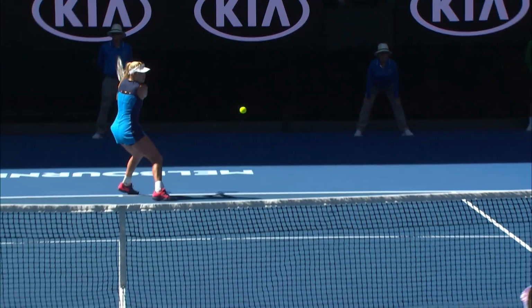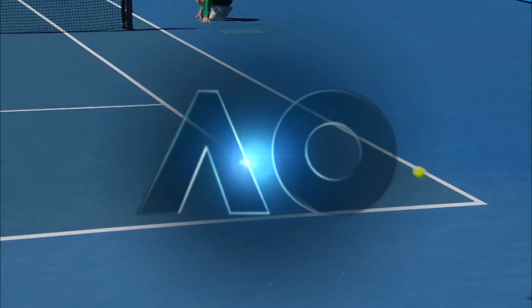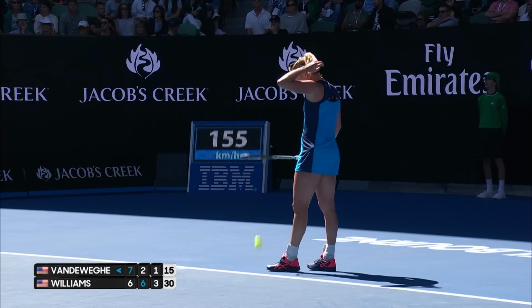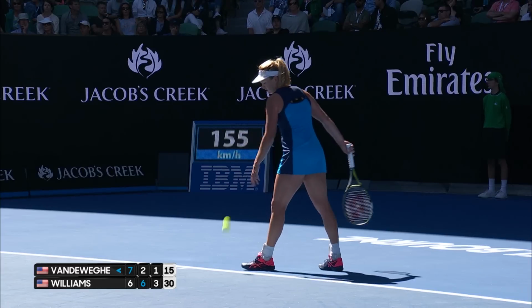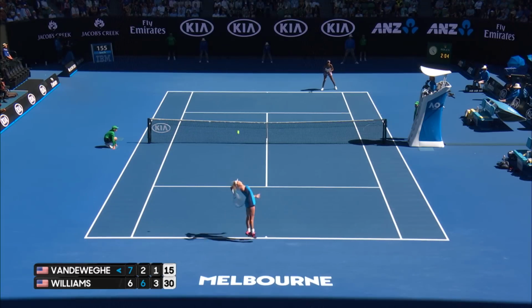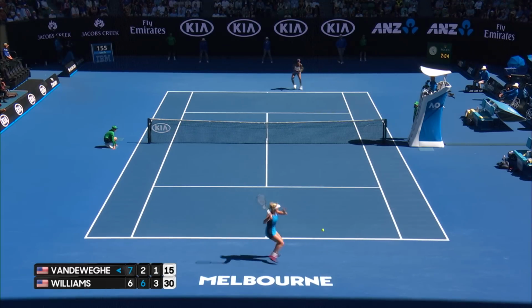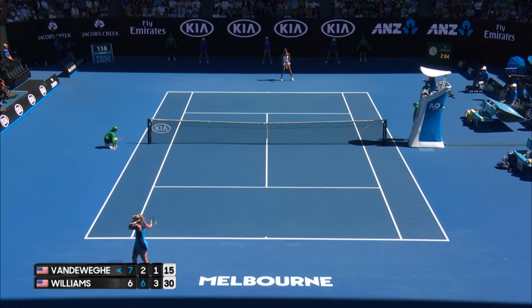15-30. Venus has definitely made the adjustment on the deuce court, I feel, Boyana. Looking for that serve out wide. I've hardly seen Vandeweghe get any free points, any aces from that little cheeky slider. 30.